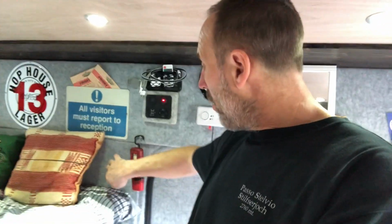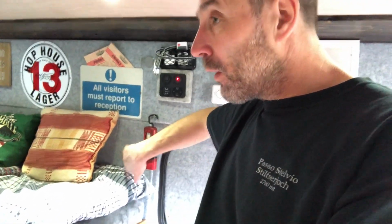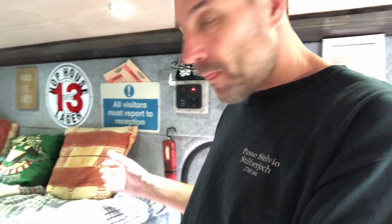Now, I really do believe if I'd thought about building this van a little bit better, I wouldn't have had these bits. I'd have curved them in a bit more. So instead of putting really thick, like 50mm insulation behind there, I could have not put so much, because this van does get quite hot. So there's my double bed, and I absolutely love it.